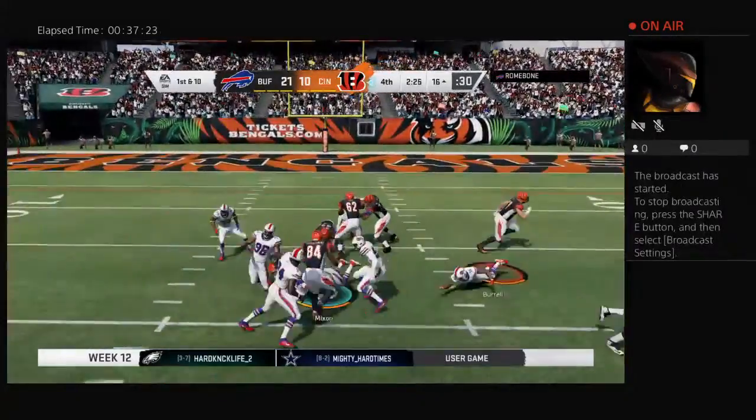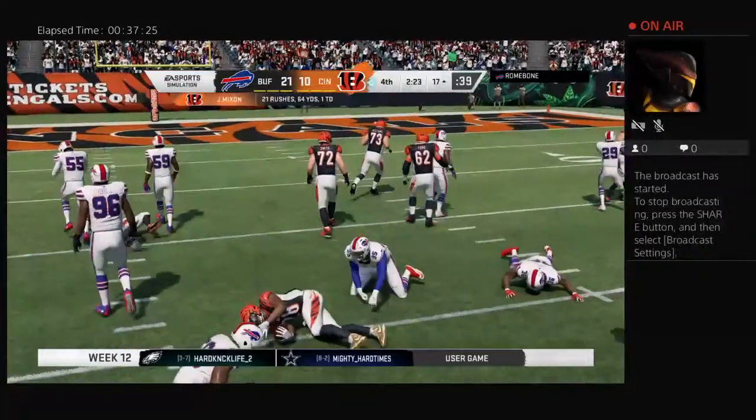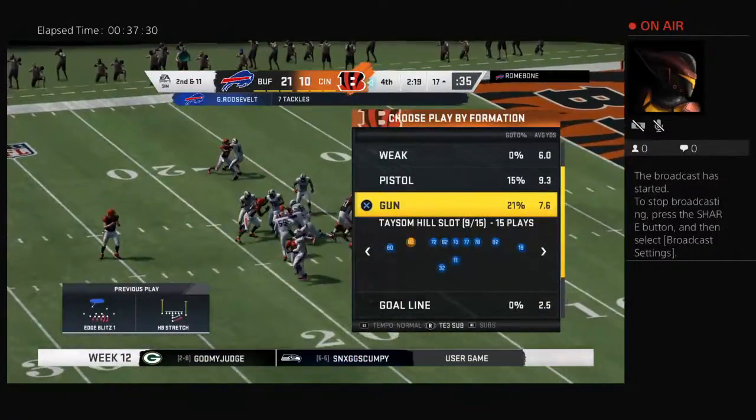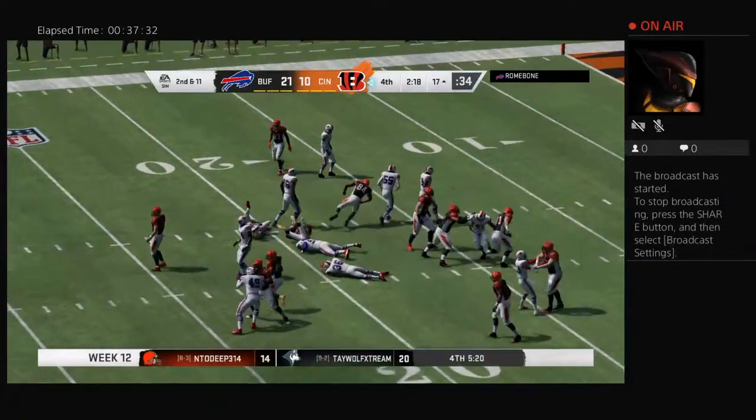Now it's Mixon running right. And this play gets blown up. They'll lose yardage. Back at the 17. It's a loss of a yard there, and it's 2nd down.